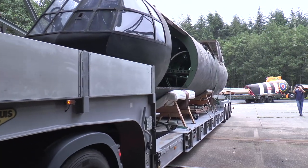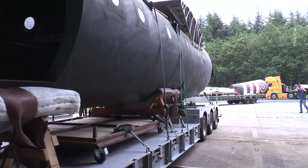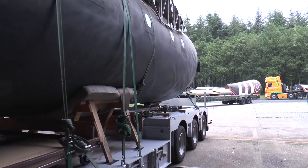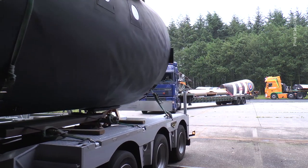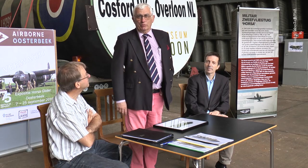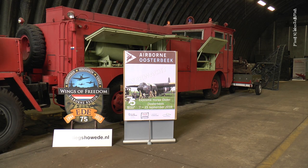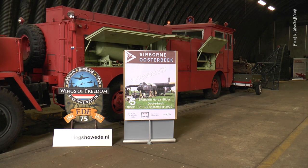So when Richard turned up with his ideas, which we felt were a bit fantastic, and we didn't really think they were going to work, we were quite surprised when they all turned out to be practical. We're also very indebted to Eric, the Overloon Museum, for accepting the glider for display in the most prominent museum in Holland, in the right place for the Horsa, next to the battlefields where it became famous.